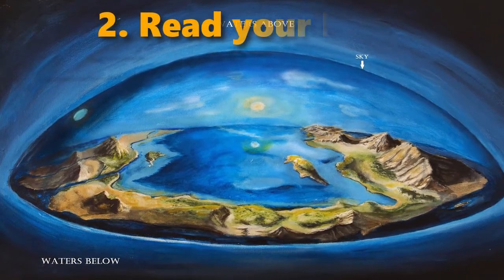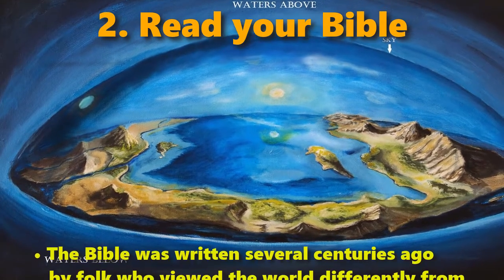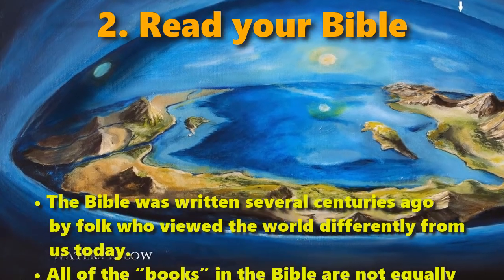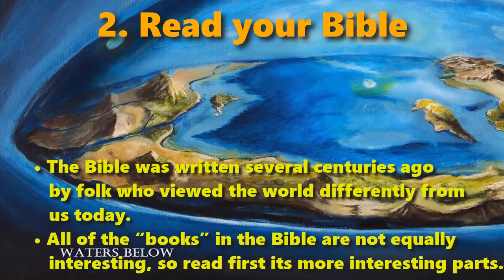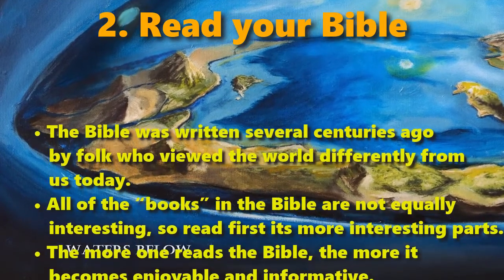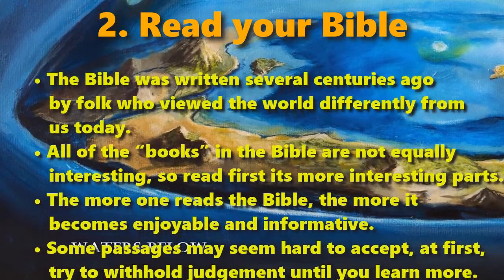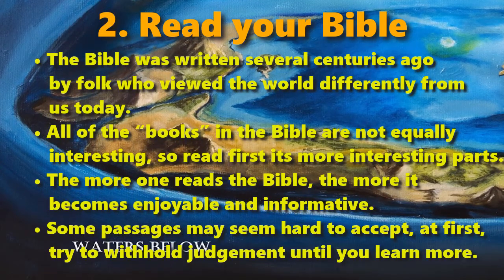Read your Bible. The Bible was written several centuries ago by folk who viewed the world differently from us today. All of the books of the Bible are not equally interesting, so read first its more interesting parts. The more one reads the Bible, the more it becomes enjoyable and informative. Some passages may seem hard to accept at first, so try to withhold judgment until you learn more.